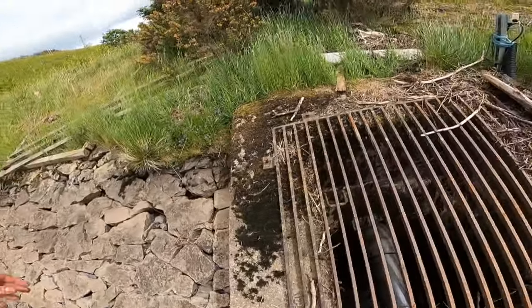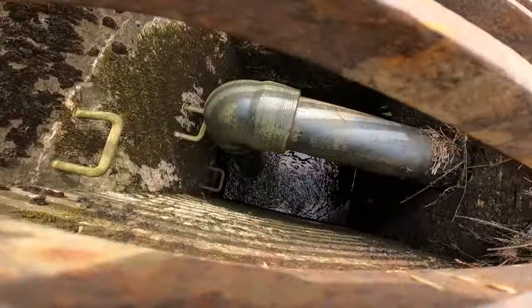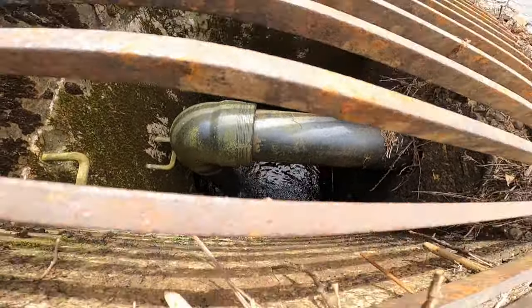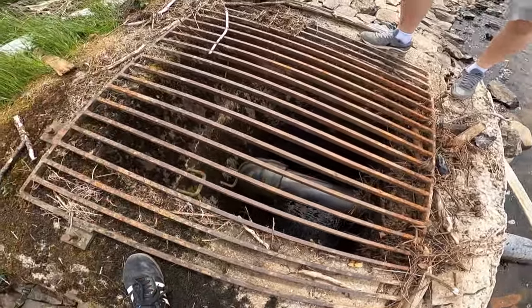Check this out here. Yeah, there's rungs and stuff. The boy must need to go down there and maintain it. That'll be the overflow pipe there, and then if the water gets even higher, it'll dump through the mesh down in. Yeah, it's been higher.